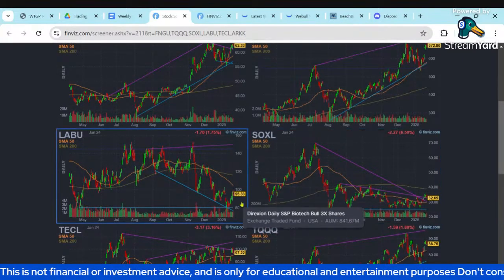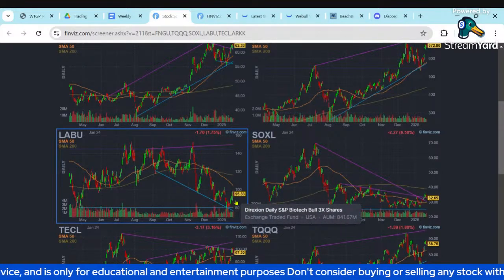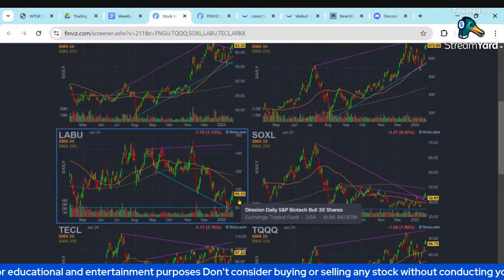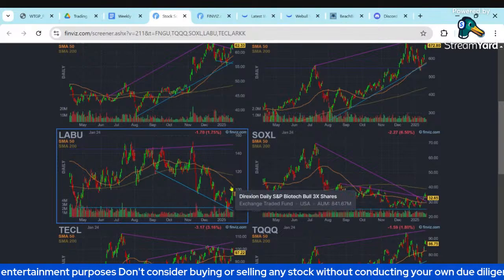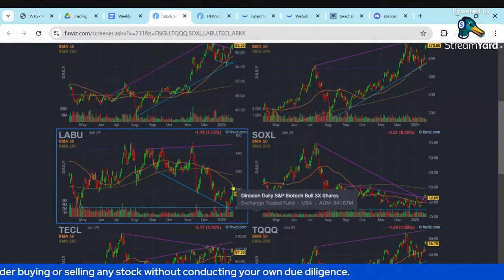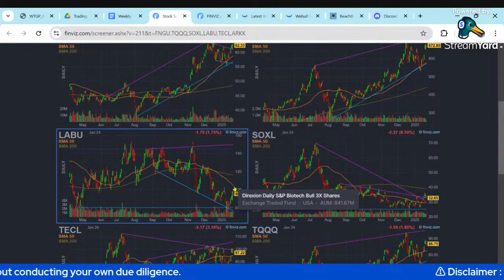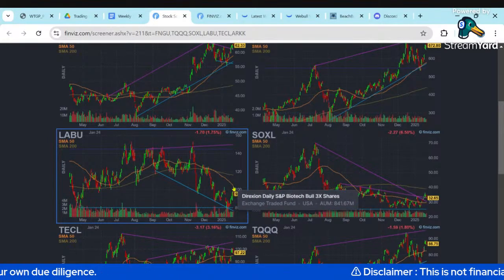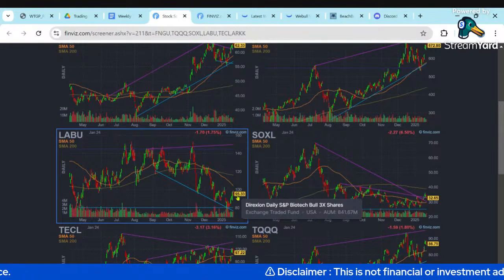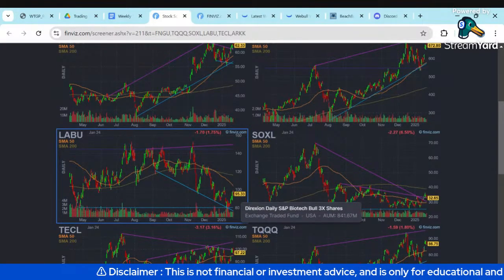Again, exuberant rally in biotechs. Again, they're going to be sensitive to interest rates, so we could get a significant correction in biotech on that January Federal Reserve interest rate decision. It still has some room to its 50-day, so we could get a little bit more exuberant rally to the previous high, to the 50-day. But then again, I would expect a correction on the Federal Reserve interest rate decision.